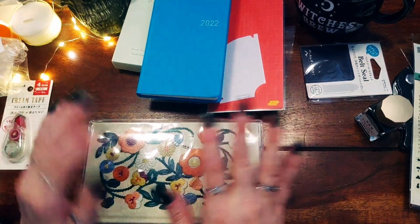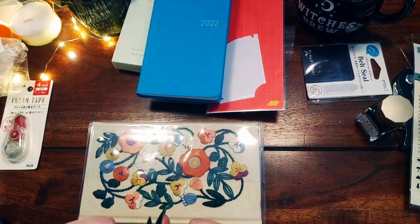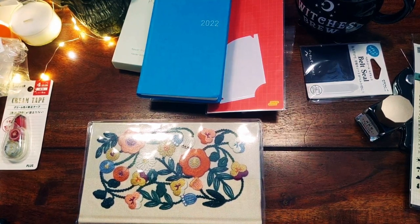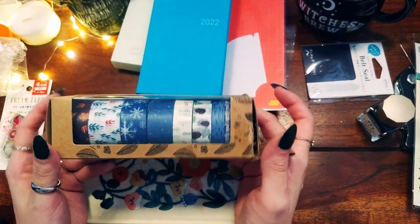Now, this concludes everything I have ordered on Amazon Japan, but I do have a few, like three other things that I have bought for myself for the 2022 planner season, but I did not buy them from an online shop. Obviously, yes, I did buy them from a shop, but not the Amazon shop. I just saw those things in little shops when I was shopping, and bought them.